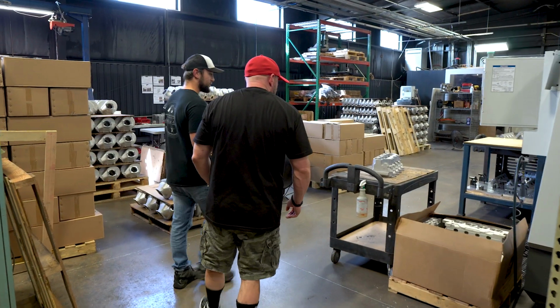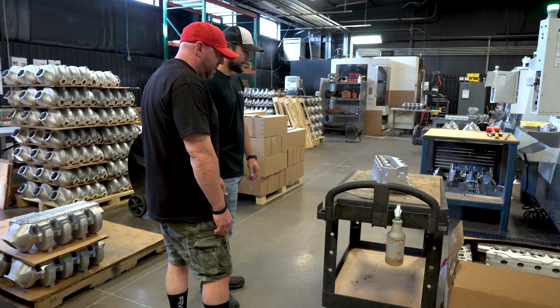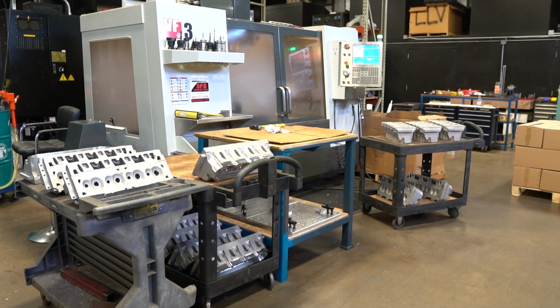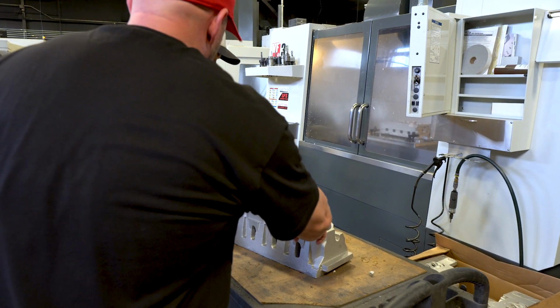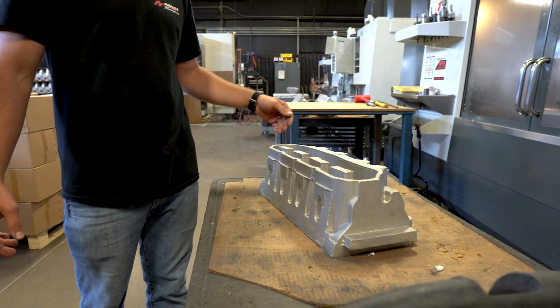Here we have an LS1 casting. This is going to be our 245 LS1. It's a real popular seller for the 4-inch bore. This is our VF3. We call this Op 10, which is the first operation in the entire machining process for the raw castings. This is an LS raw casting? This is our LS1 245.